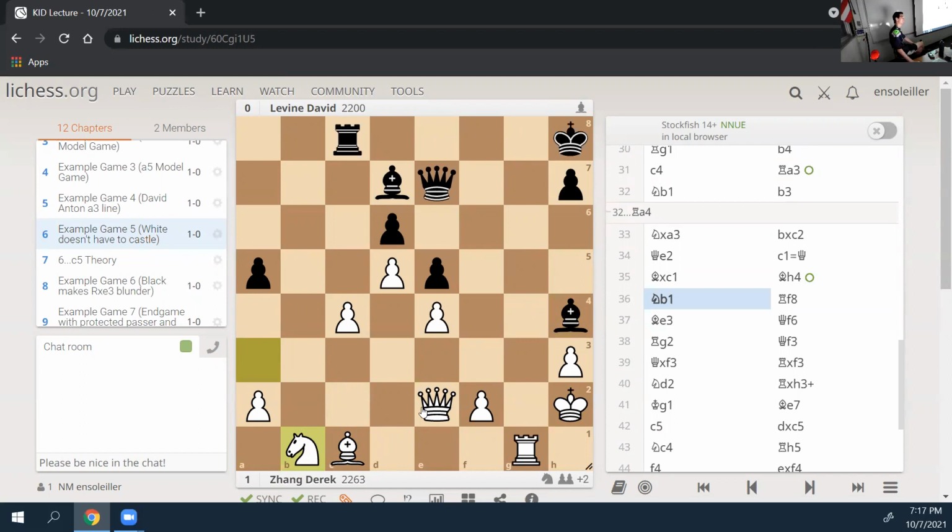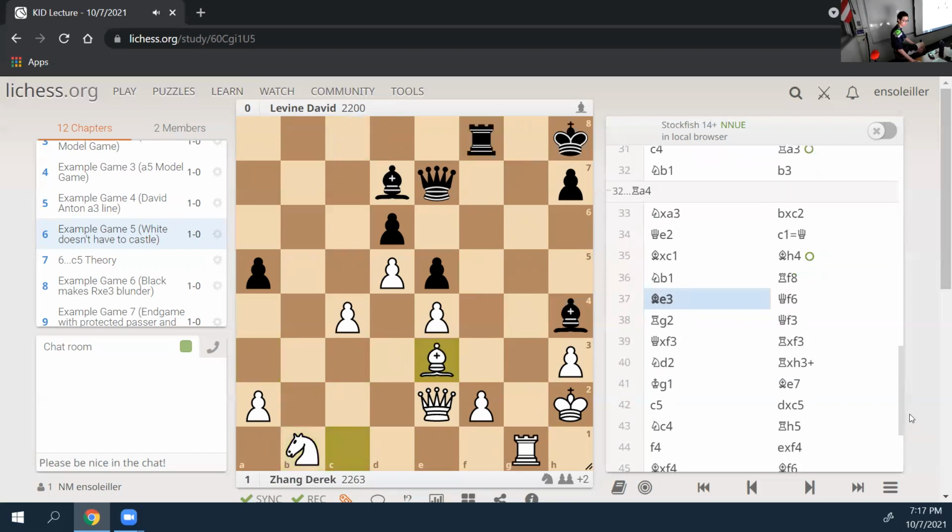Knight b1. This is actually a mistake, I think, because you'll see in the game it allows black too much time to double on the f file and bring this h3 pawn, which is what happens in the game. So I play knight b1. After rook f8, bishop e3, queen f6.